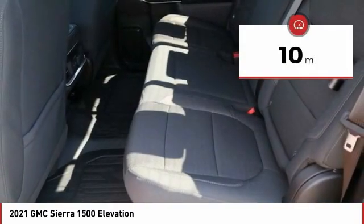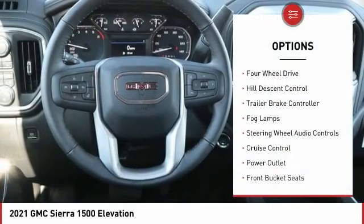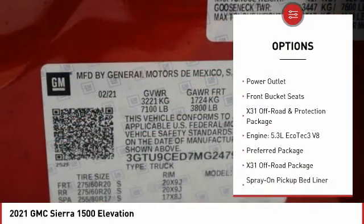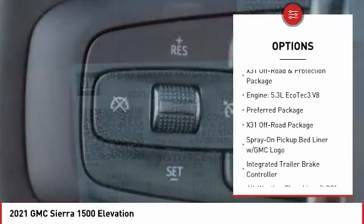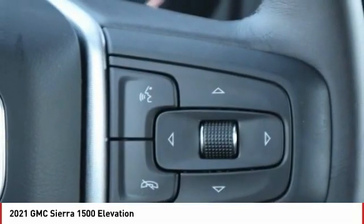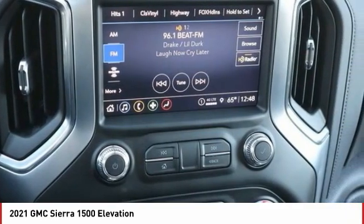This vehicle has less than 100 miles. Here are some of this vehicle's great options: four-wheel drive, hill descent control, trailer brake controller, fog lamps, steering wheel audio controls, cruise control, power outlet, front bucket seats. Take this vehicle for a spin and see why so many shoppers are now proud owners.